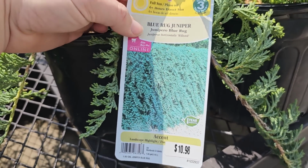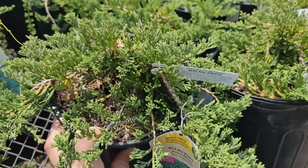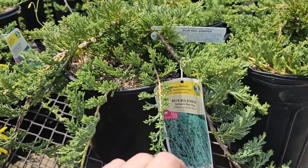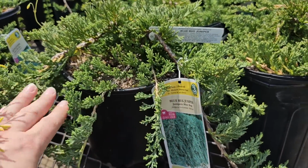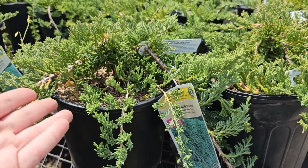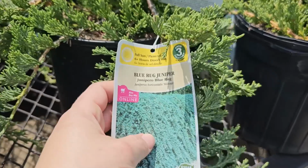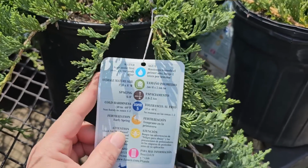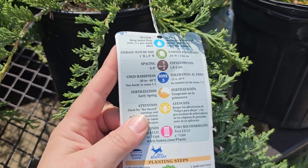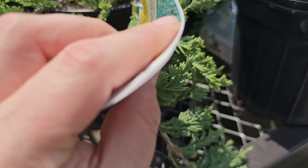And these blue rug junipers are a great option for ground covers. So these are $10.98. They're full sun. They have this green with a bit of a blue cast to them. Eventually over time, this will grow kind of like a carpet and will cover a lot of your soil. That way you have to use less mulch as time goes on, which is always a really good option. They get to be 1 foot in height and 8 feet wide. Hardy down to zone 3 or negative 30 degrees Fahrenheit.